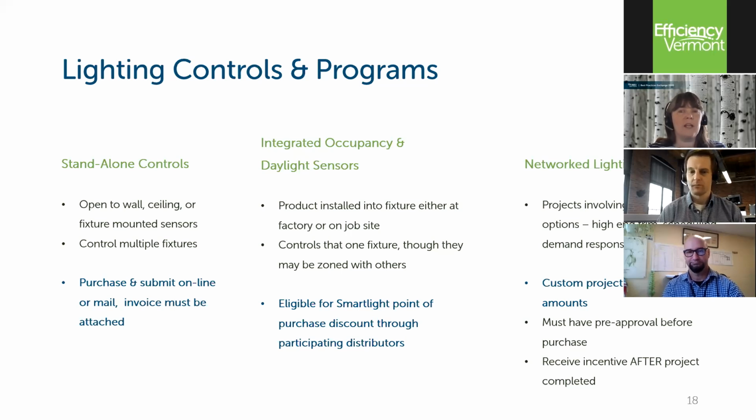But the network lighting controls, for the more comprehensive system where you really want to do the high-end trim and get really aggressive with these, are going to be custom projects. And you'll probably be working with Adam or I on these. We definitely want to talk with you before you start installing these and purchasing them, so we want to make sure that everything is going to work together, the fixtures definitely make sense and are DLC approved. And as in other custom projects, the incentive does come at the end.